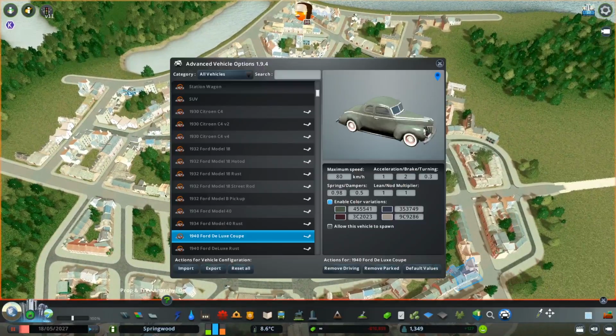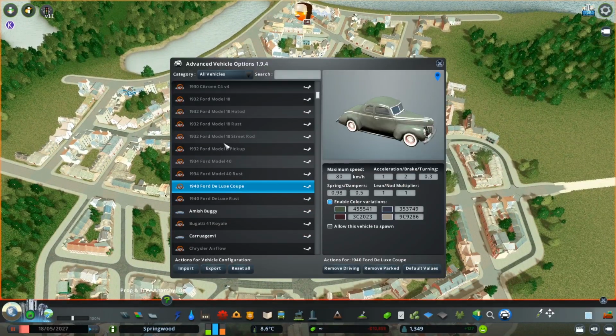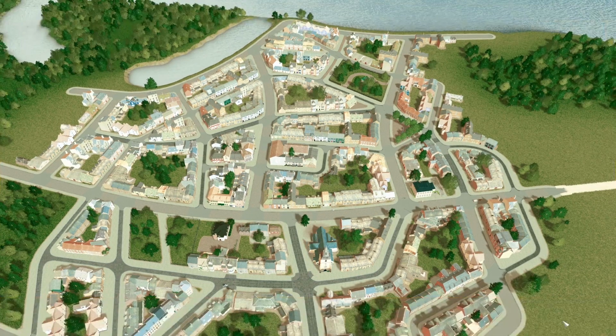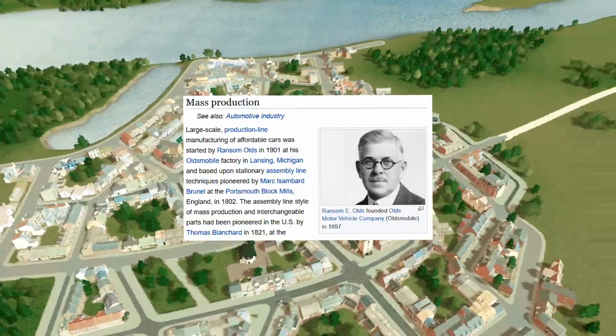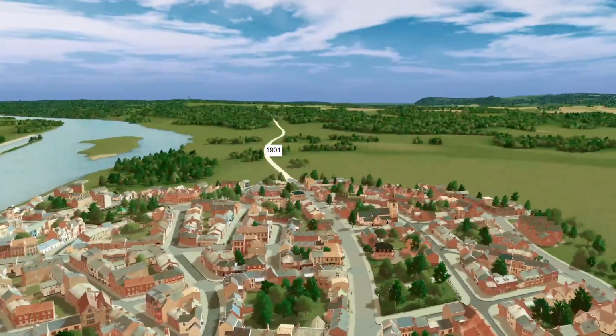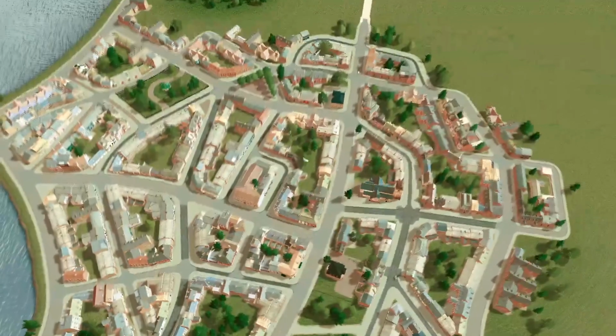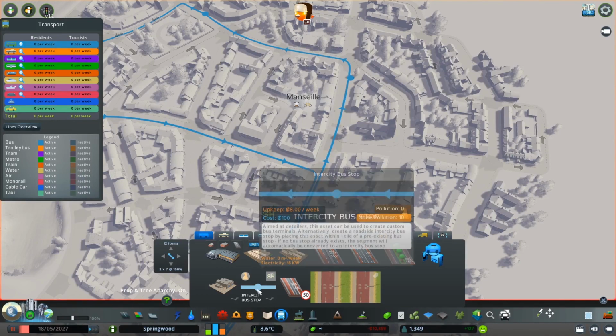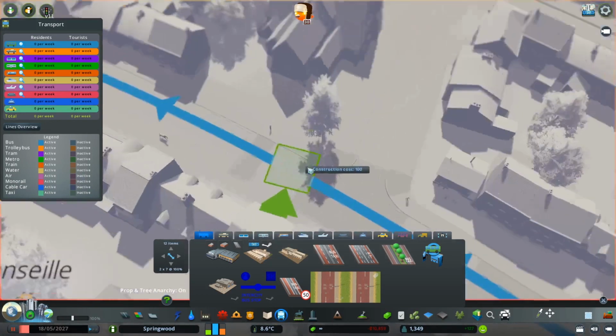In advanced vehicle options, I did not enable the cars yet because I want to do like a timeline, and in 1830 cars weren't really a thing, at least not for most people, so every single one of these people is gonna move in by car. And maybe I can put an intercity.